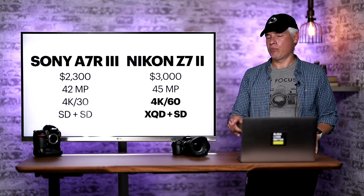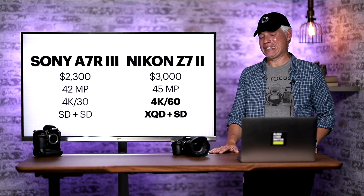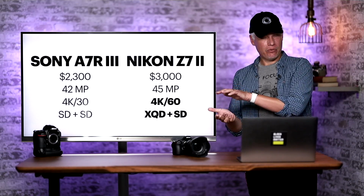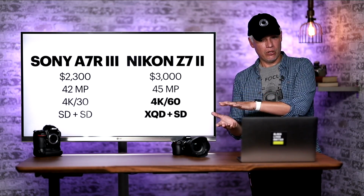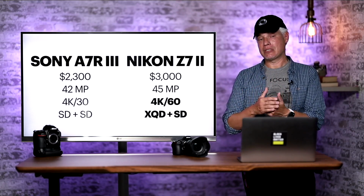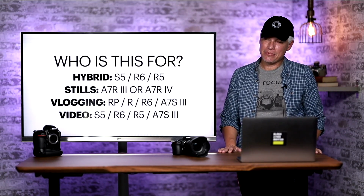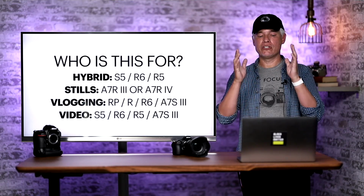So a little buffering can be a problem on the Sony a7R Mark III, and it's not likely to be a problem on the Z7 Mark II. They're actually very, very similar, but the Z7 Mark II is now $700 more expensive. So as they compare side by side, I had to ask myself, who are these cameras for?